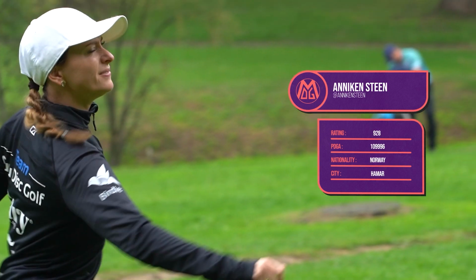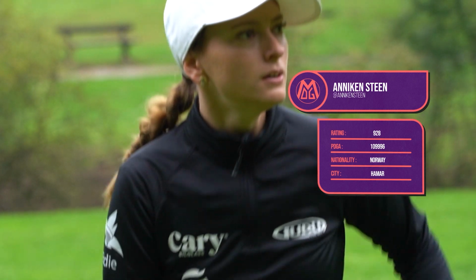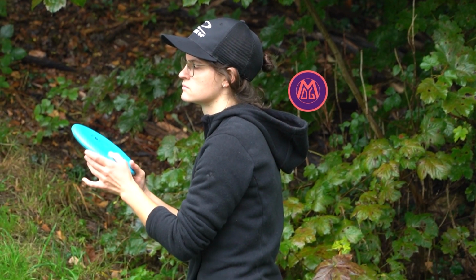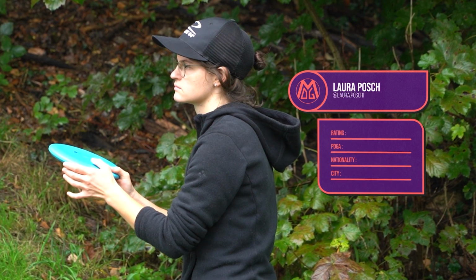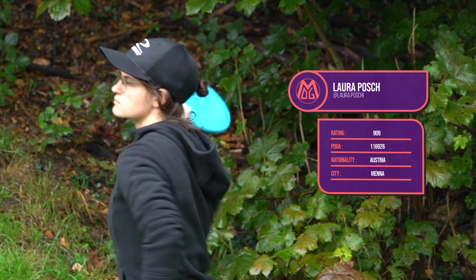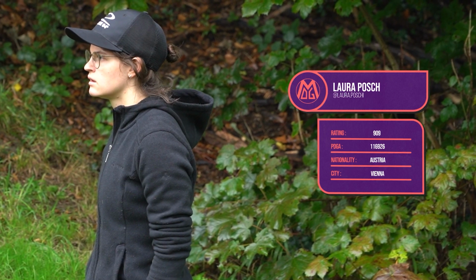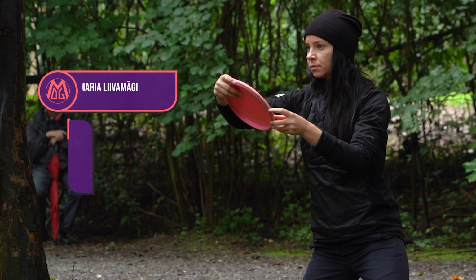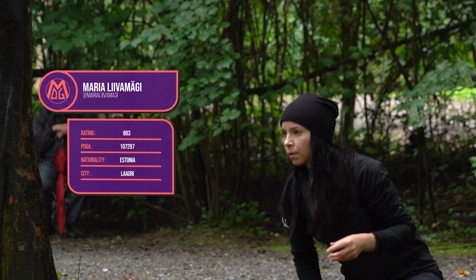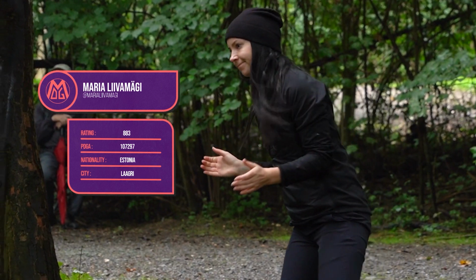Top of the leaderboard is Anniken Steen from Hamar, Norway, 928 rated. Super talented lefty. She's got every skill. She's followed closely behind by Laura Posch, the 3-time Austrian national champion from Vienna, 909 rated. And we have from Estonia, Maria Liivamägi. She's 883 rated, from Lagri.